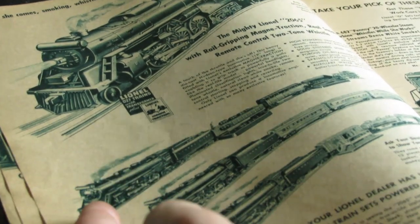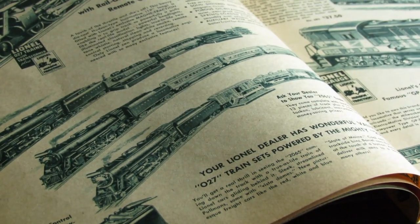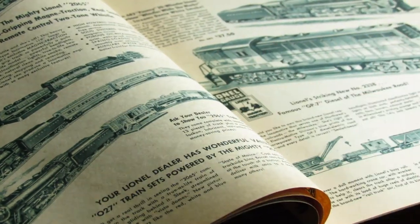And a couple of sets I went with. This one set had a bear loader and a coal dumper. Came in passenger set. Milk set right there with milk cart.